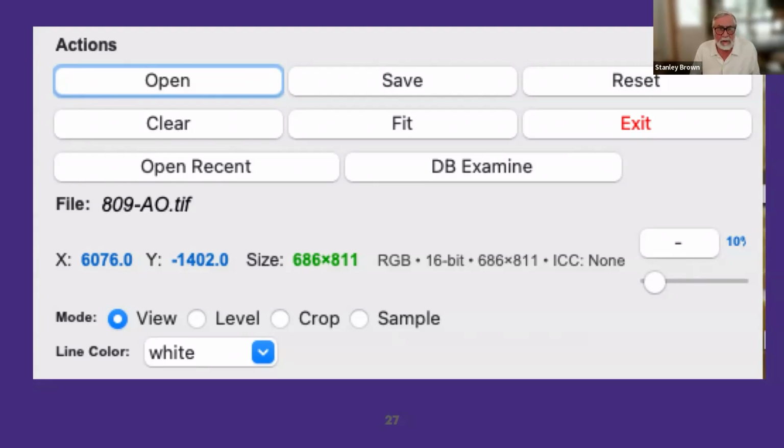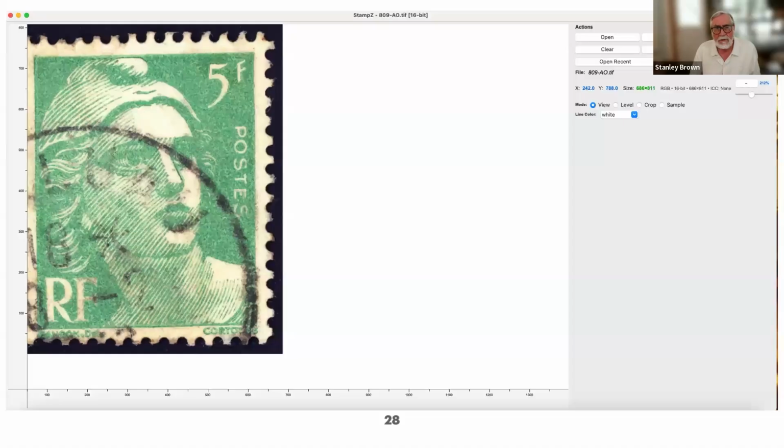your image. The next line down, you have four main tools. View, you can move it around, change the fit, do things to it, but it does not really change the image itself. But if you want to position the image yourself, you can. Level is basically skewing, cropping is cropping, and sampling is the real meat and potatoes. The line color will become more important in a moment, but it just ended up in the screen, so I left it there. So you start by opening a slide.